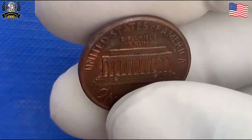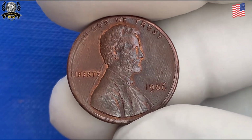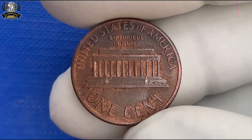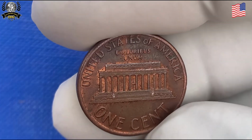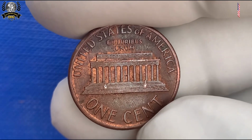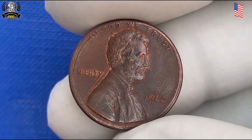Collectors also value the 1986 Lincoln penny because of its place in history. The 1980s were a time of political and economic change in the United States. The country was transitioning through the Reagan era, facing economic challenges and navigating the beginnings of the digital revolution. The 1986 penny, with its simple yet powerful design, serves as a tangible representation of this era in American history. Its connection to the legacy of Abraham Lincoln, the president who guided the nation through its Civil War and preserved the Union, only adds to the emotional and historical appeal of the coin.